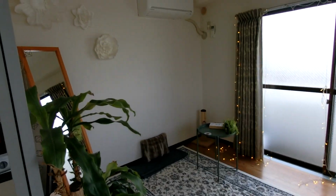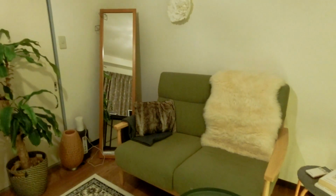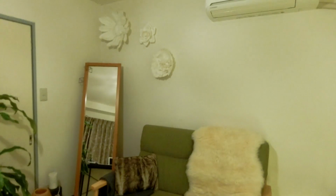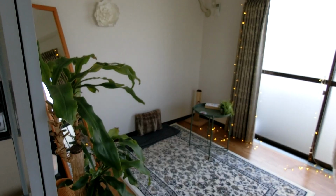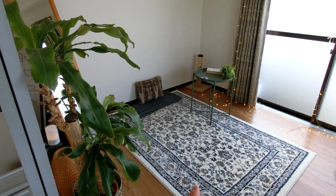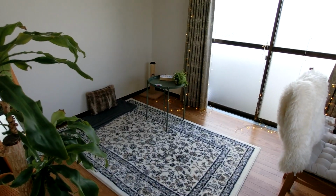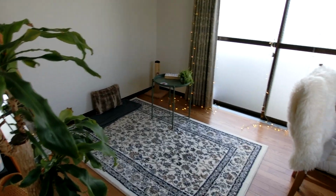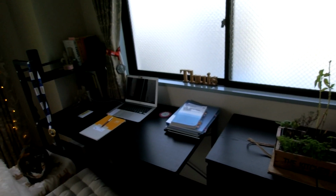So, as you may see and notice, my sofa used to be right there. So I'll insert a clip where the sofa was still there, but I gave it away. So no more sofa. What I do like now actually is this space is now very open. So I've been doing a lot of yoga here on my mat. So it's been actually quite nice. But I keep forgetting that I don't have a sofa, and I keep wanting to go and sit down, and then nothing there. So here's my desk area.